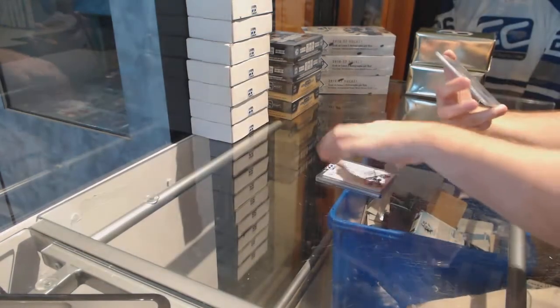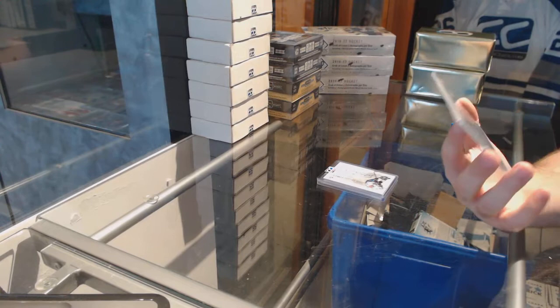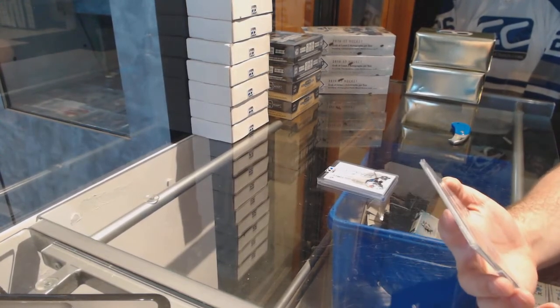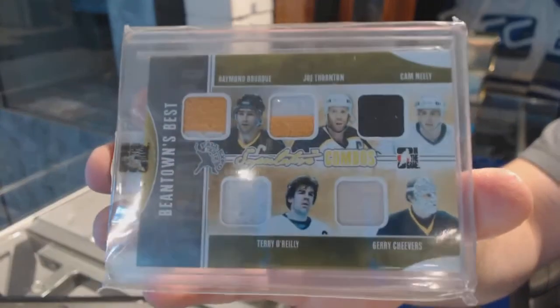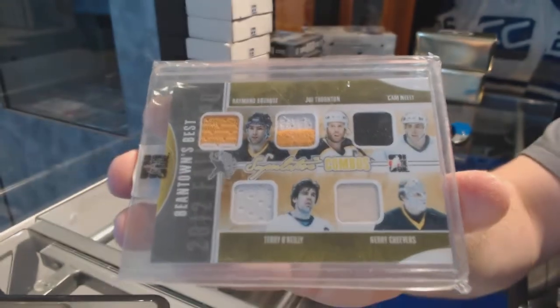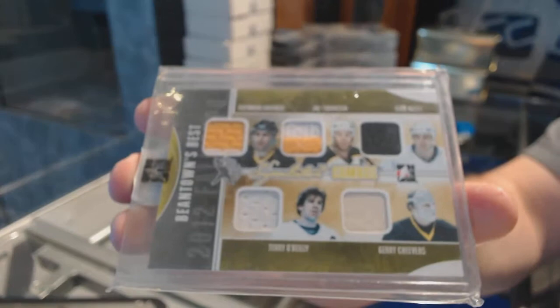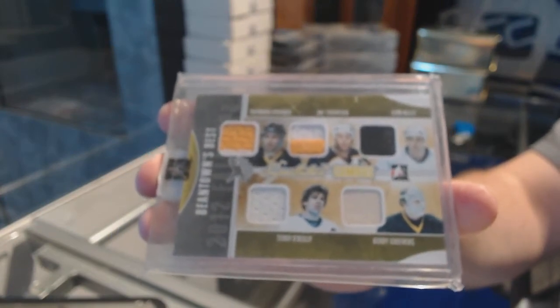And we've got a five-way Beantown's Best jersey, numbered 4 of 9, Ray Bourque, Thornton, Neely, O'Reilly, and Cheevers. Number 29, five-way mem. All right.